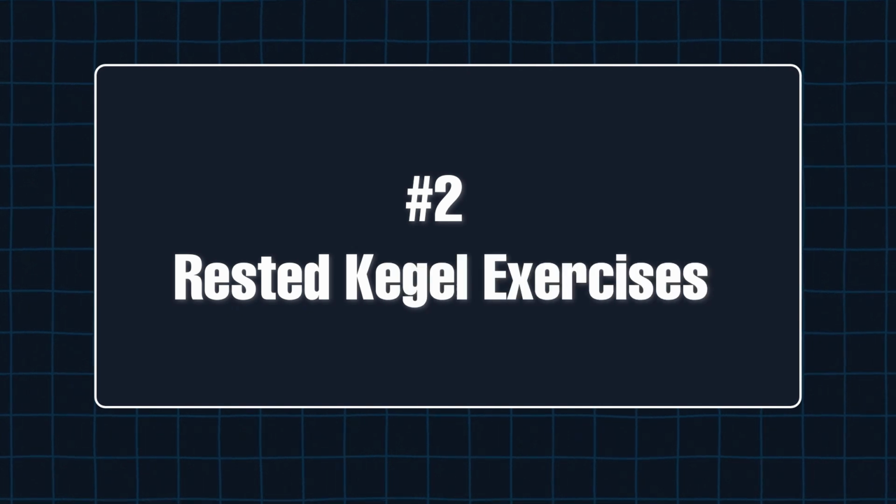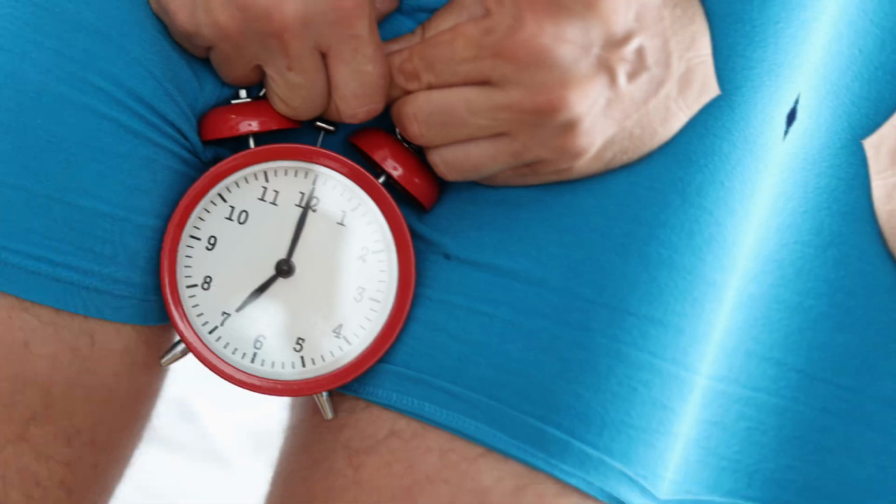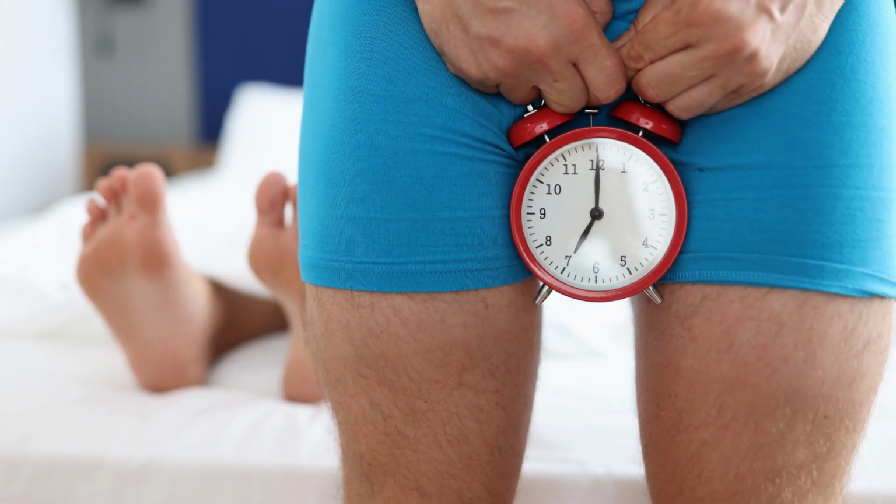Now, the second time that you need to do your Kegel exercises is when your muscles are well rested. This is when you will make your best strength gains, and this is also when they'll perform the best. If you're thinking about well rested, when you're lying down and resting during the evening, the muscles aren't under the load of gravity. So when you wake up, whatever time that is, that's when your muscles are well rested.